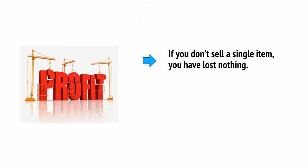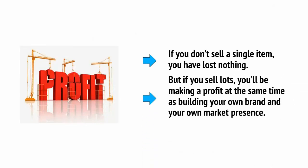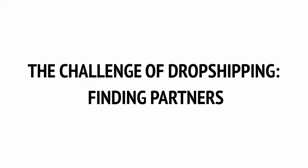If you don't sell a single item, you've lost nothing. But if you sell lots, you'll be making a profit at the same time as building your own brand and your own market presence. The big challenge when it comes to drop shipping, though, is finding a drop shipper. This is very clearly a business model that has more benefits for the marketer, and so, of course, not everyone is going to be eager to offer their services. How do you go about finding a drop shipper when they're in such short supply?